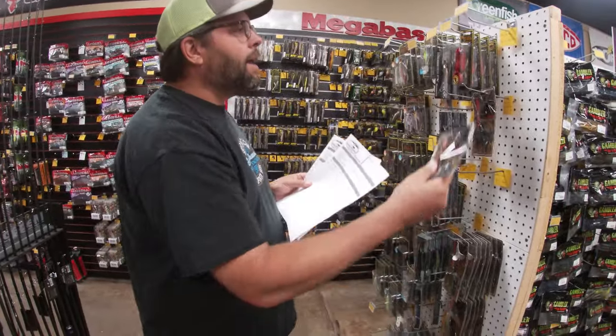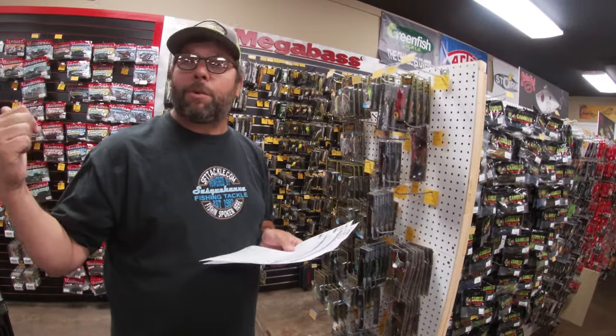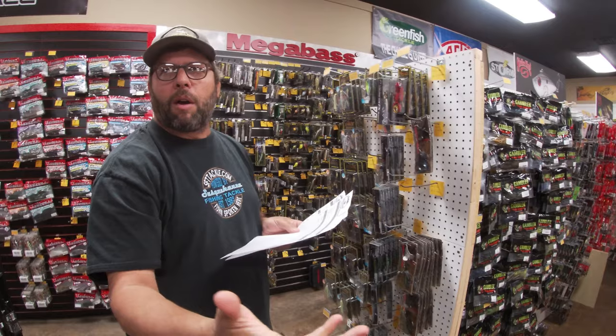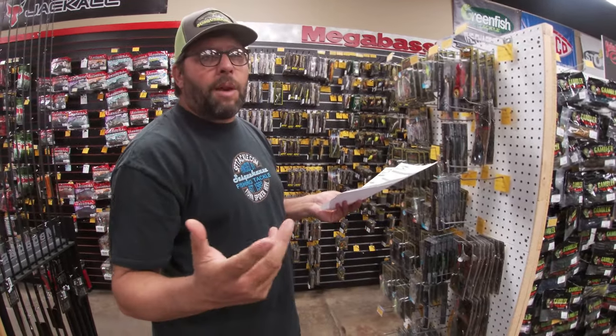So it's really anticipated. You can see we're picked out already. We've got another batch coming in. I think George might be back here unpacking them right now. The white one was really good, and the green pumpkin we sold quite a few of. They've been flying off the shelves.